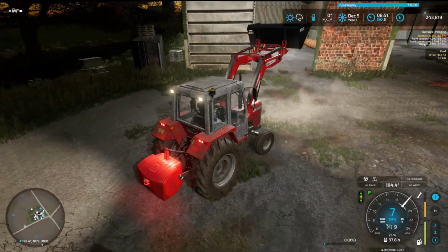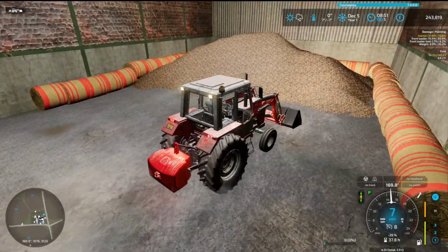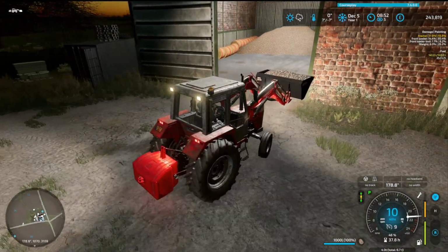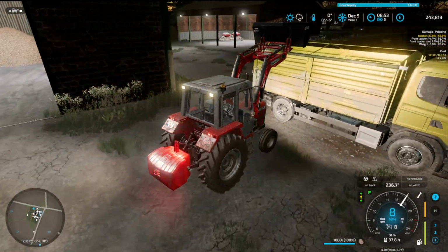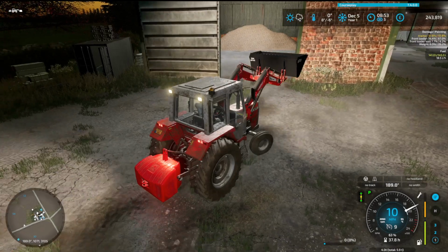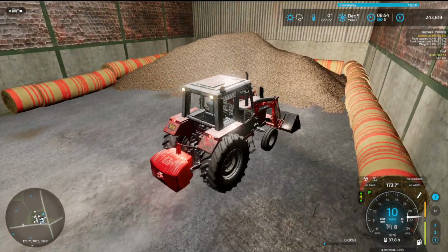Okay, we are getting the potatoes sorted, ready for the Christmas market. Farmers market having the potatoes. We are getting pretty close to being a full load now.